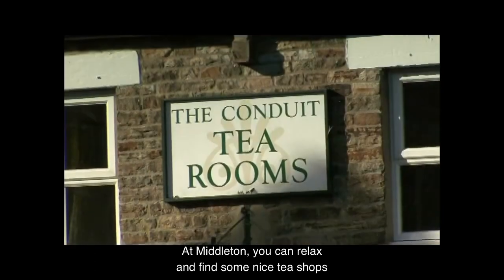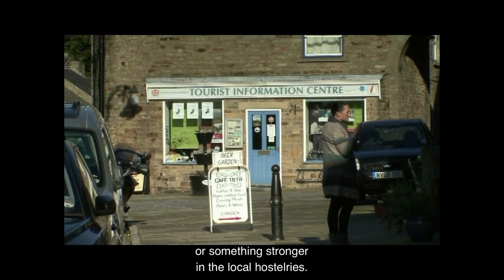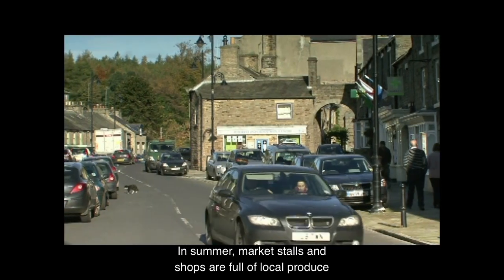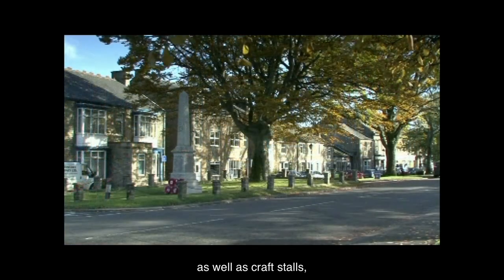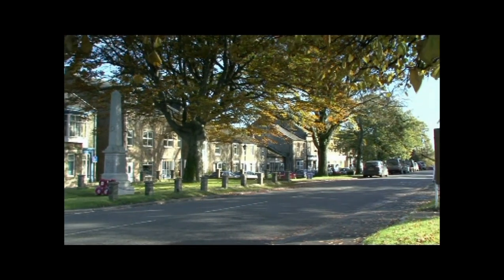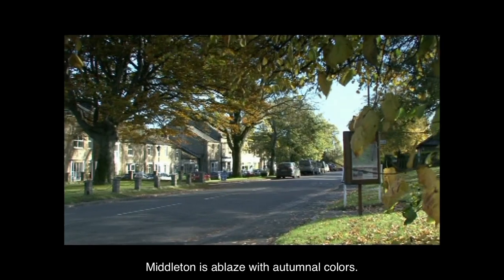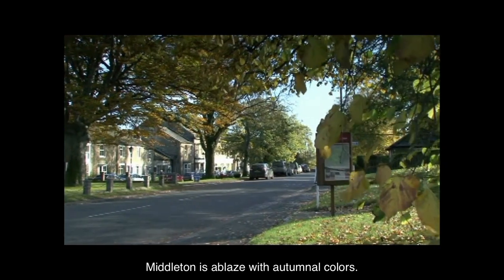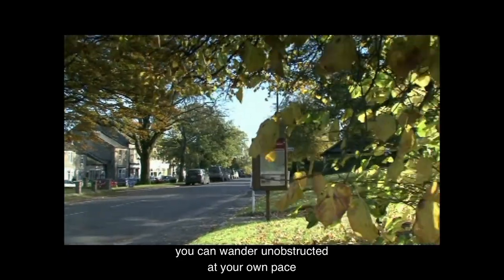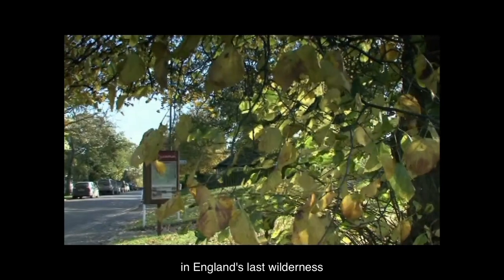At Middleton, you can relax and find some nice tea shops, or something stronger in the local hostelries. In summer, market stalls and shops are full of local produce, as well as craft stalls which line the wide verges of this beautiful village. But when the sun shines in mid-October, Middleton is ablaze with autumnal colours. When the summer visitors have gone, you can wander unobstructed at your own pace and enjoy this unique Dales village in England's last wilderness.